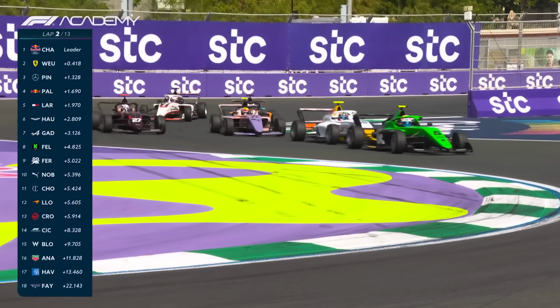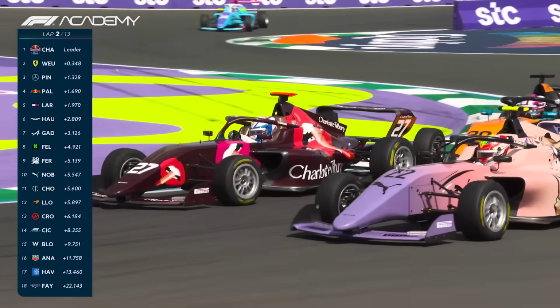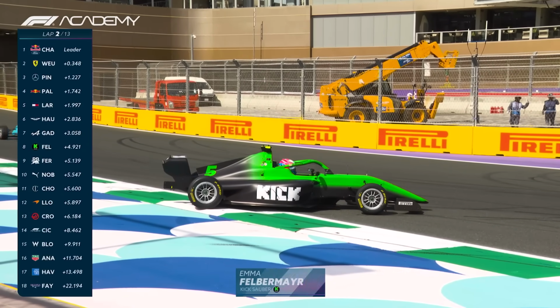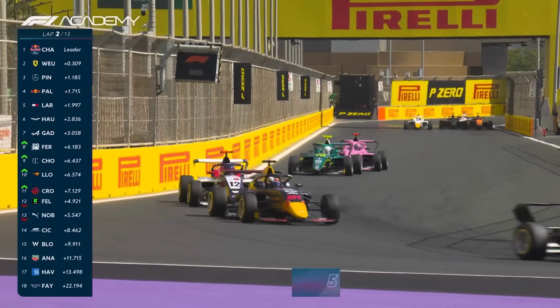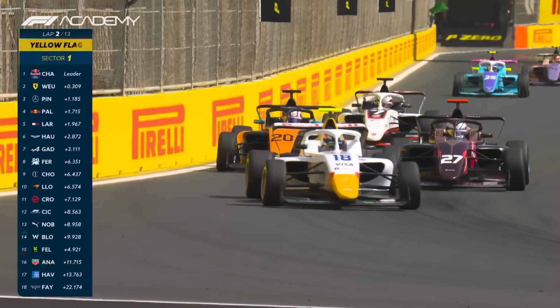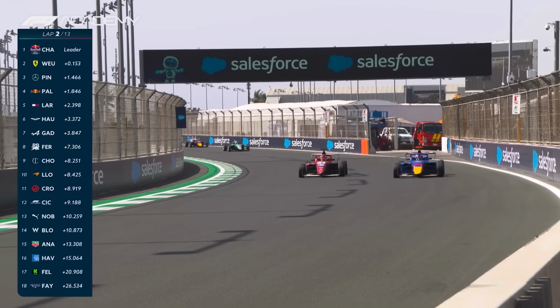Look at this. This is an intense battle. Oh, and that's a spinner. Surely, yes. Emma Felbermeyer is round, and having to take avoiding action was Aurelia Nobels. Did she manage to keep the car going? She did, but she's lost a few places now. But Maya Berg's had a great run, Chris.